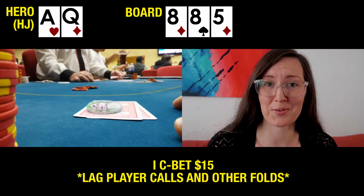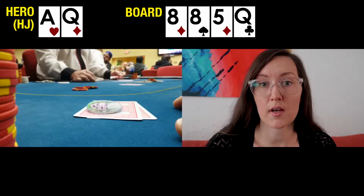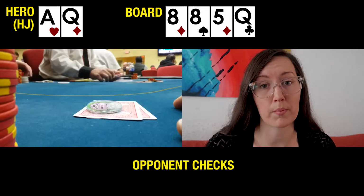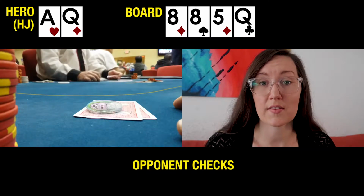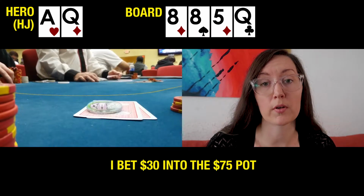So I think it checks through on the flop, and the turn comes an offsuit queen. When the turn comes an offsuit queen and my opponent checks to me, I think I'm ahead by miles with my top pair top kicker, and there's a lot of things he can be calling me with. I value bet for 30 and my opponent calls.